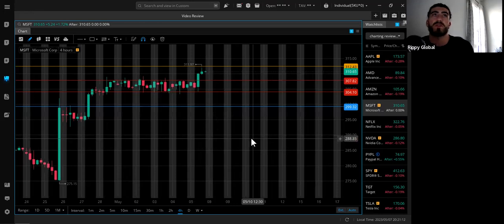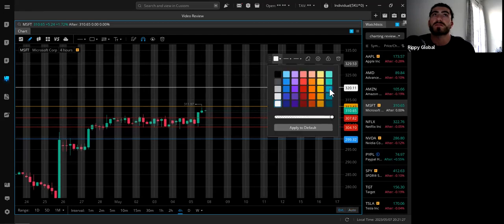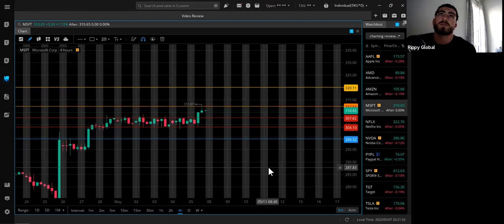Just to recap this before I move on, main resistance, 312.5 a share. The gap fill above that will be $320 a share. I will zoom out just in case you're wondering why I am saying that. That's the level I just charted earlier. And I'll make this yellow so it stands out a little bit better, and I'll turn this to orange. So first resistance, 312.5 a share. Gap fill above that would be 320 a share. First support on the downside is going to be $308 a share roughly. Support below that is going to be roughly $304 a share. If we have the gap fill break of that main consolidation, it's going to be roughly $300 a share at the downside.